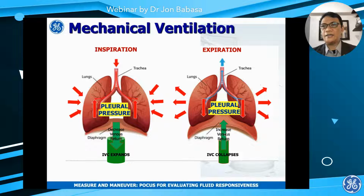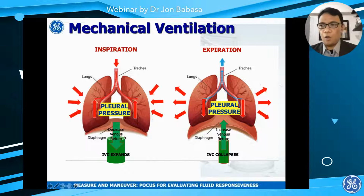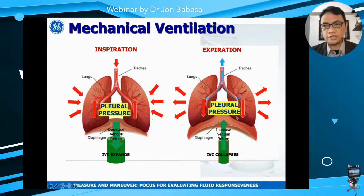Now, when the patient is in mechanical ventilation, the situation is flipped. When you are inspiring and the mechanical ventilator does the respiration for the patient, there's an actual increase in your pleural pressure, which squeezes the heart and limits its expansion, and therefore the venous return is decreased, which expands the IVC. When you expire, when the mechanical ventilator is trying to pull out air from your lungs, the pleural pressure decreases, and therefore it enables the heart to expand, and that will increase your venous return from your IVC, and your IVC in turn collapses.